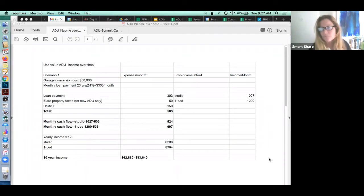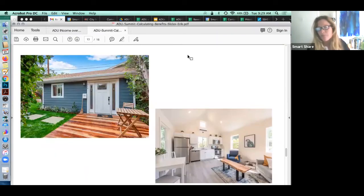garage conversion. Well, and so with that, that's some kind of use value benefit aside from what may be accumulated on the sale of the property. But Eric, at SmartShare, we like to educate the community and policymakers not only on benefits, but potential costs of these ADUs.